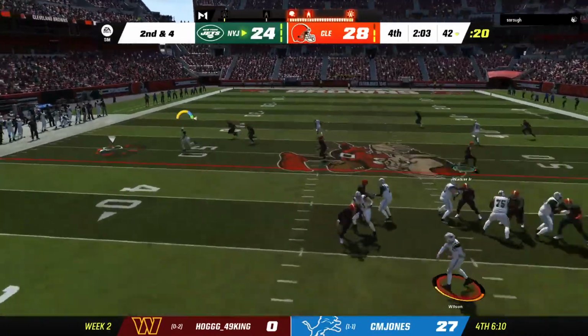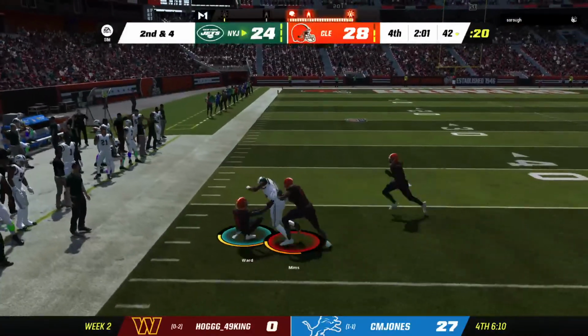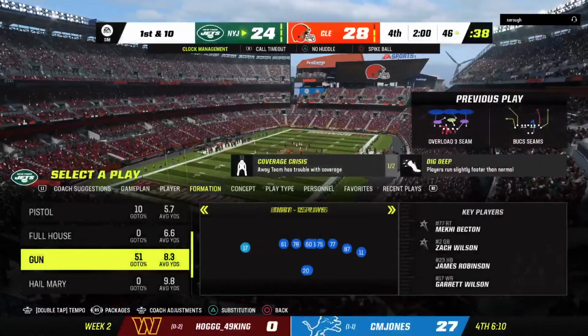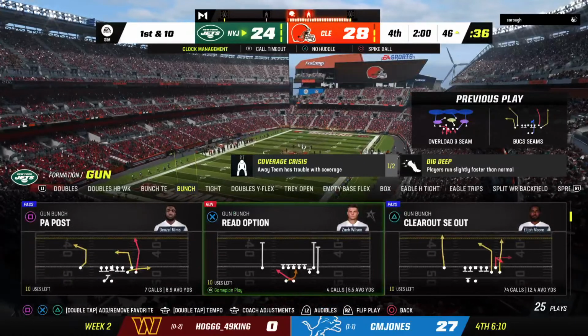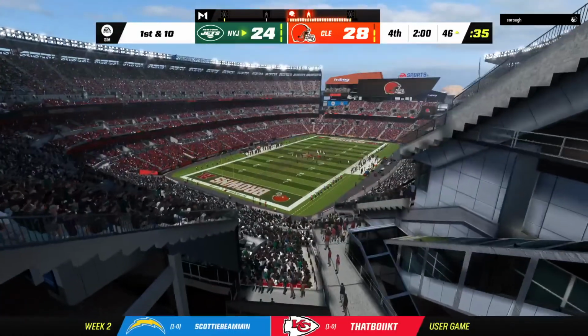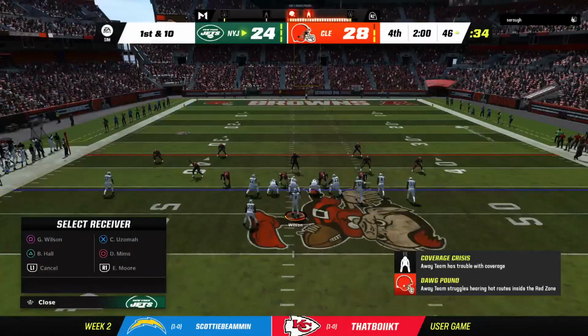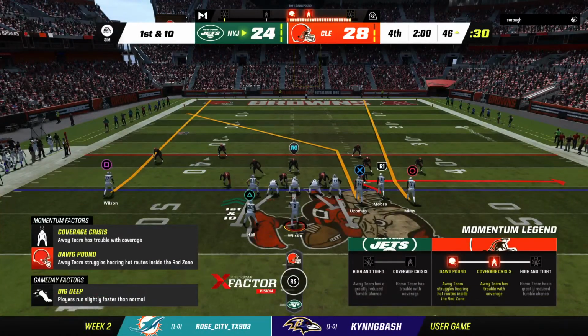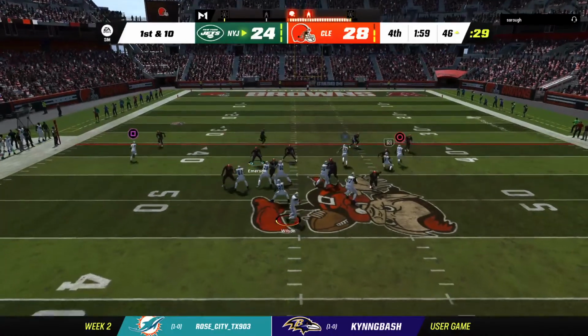On second down and 4. Wilson, throw left side, taken in by Mims. And he'll be tackled on the other side of midfield at the 46-yard line. So on the other side of the field now, it's 1st and 10 as they've got things rolling on this drive. To throw is Wilson.